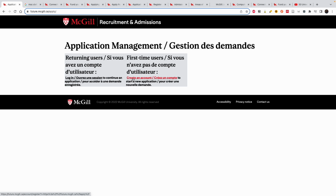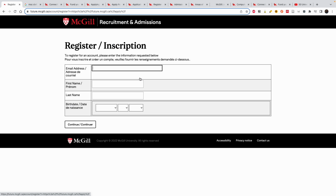Because McGill is in Quebec, but is a strictly English-speaking university, they do things in both English and French. That is why you see the French and the English. So we create an account. We start with that. Your email address: please make sure that you type the right email address, because this is where they will send all the information to you.